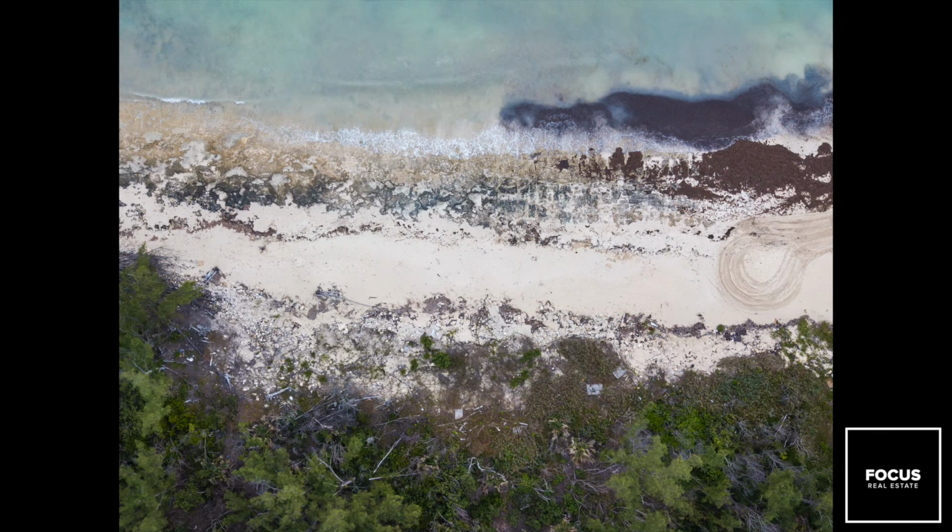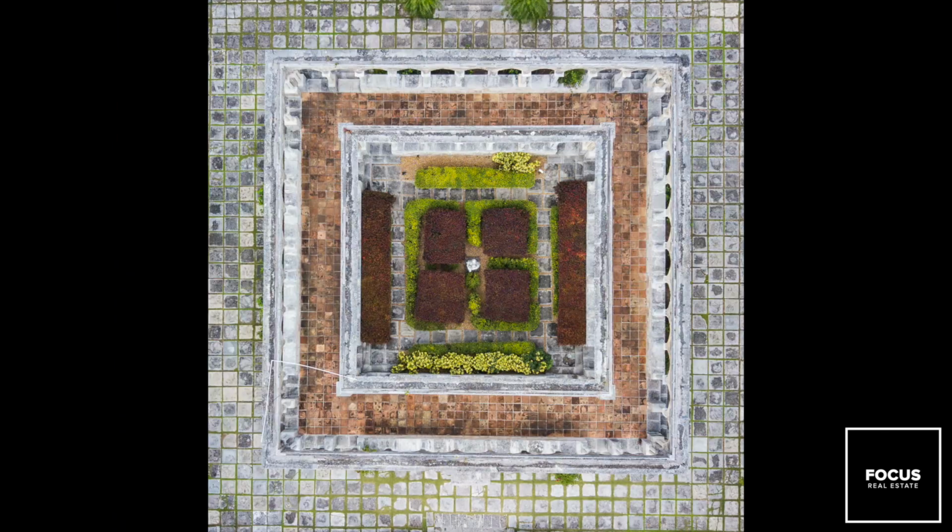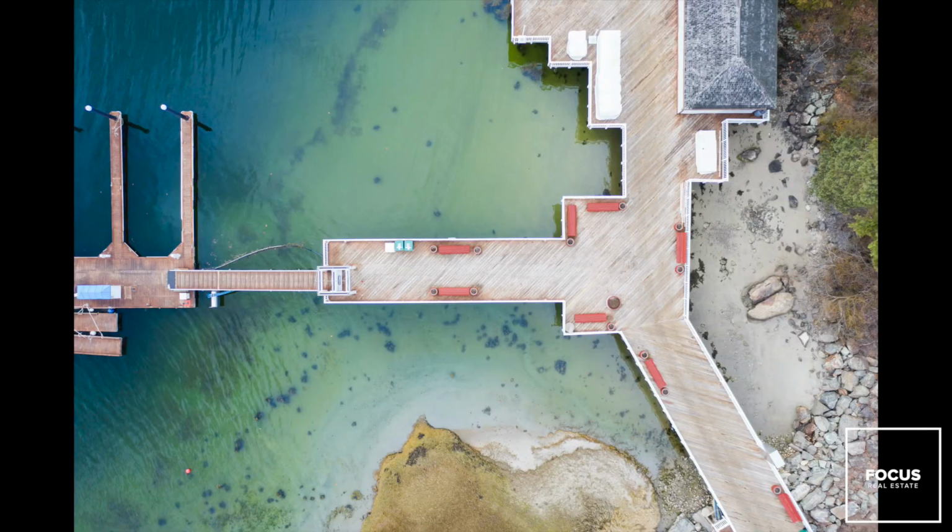Yeah, and a lot of it actually comes accidentally. Believe it or not, I'll just be flying around, focused on one thing, and then on the way back in or out, I end up taking a picture of something else, and part of that is what's hanging up. Yeah, a lot of texture, a lot of different things. You've got some coastal things, some gardens, some docks, some pretty cool stuff.